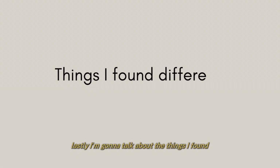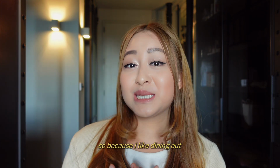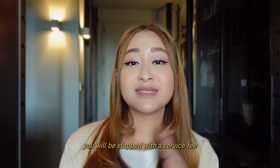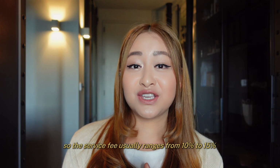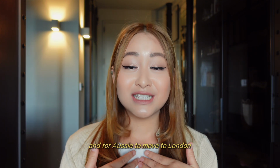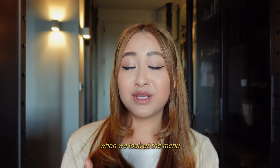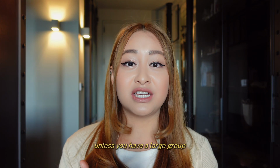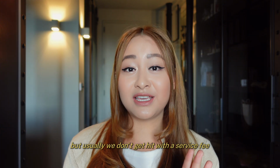Lastly, I'm going to talk about the things I found different in the UK versus Australia. So because I like dining out, I'm going to point this out first. When you're dining out in London, you're slapped with a service fee on top of the food that you ordered. The service fee usually ranges from 10 to 15%. And for an Aussie moving to London, this is a first, because in Australia, when we look at the menu, that's actually how much we're going to pay. There's nothing else on top unless you have a large group, and they sometimes charge extra, but usually we don't get hit with a service fee.